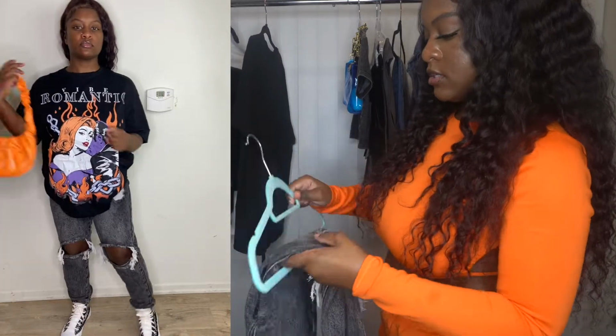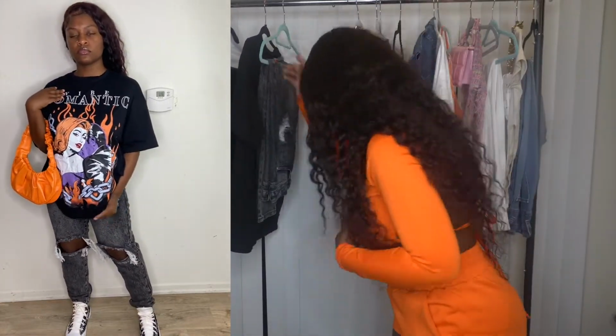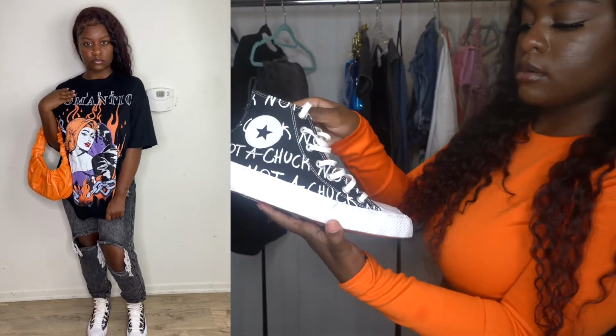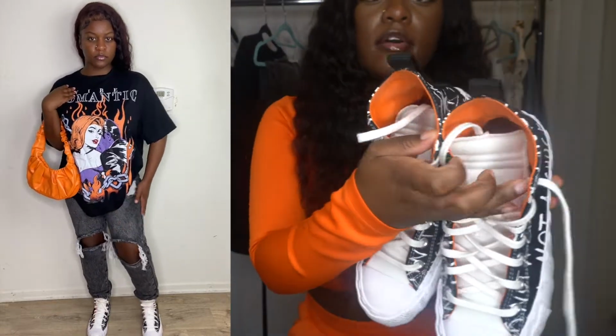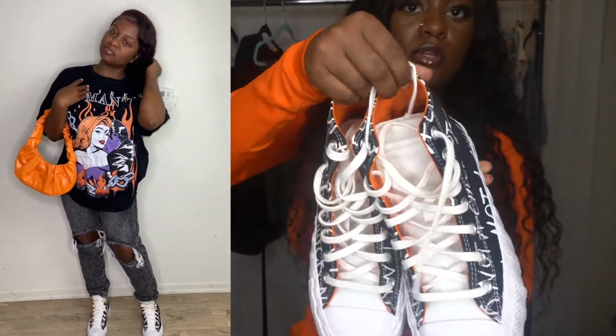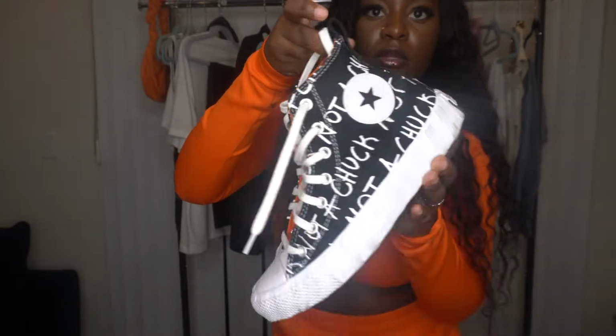And as far as the shoes go, I'm going to be pairing them with my Converse that are black, white, and have a dab of orange in them. So yeah, I think this will go really cute with the outfit. So these are the shoes that I picked to pair with it.